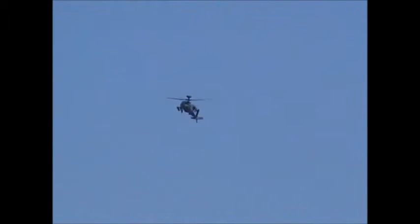Wow, almost looked like he was going into a loop there. Indeed, it's the old 90 degree up, 90 degree down, which I hope Captain Wilson's holding on to his breakfast there. It's a pretty roller coaster ride, that one.